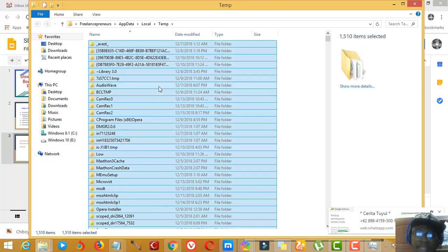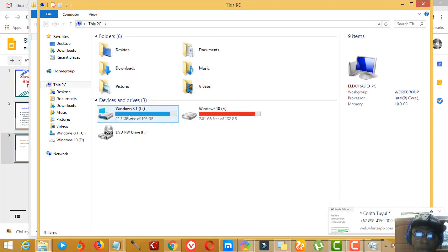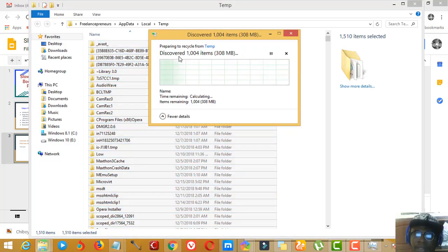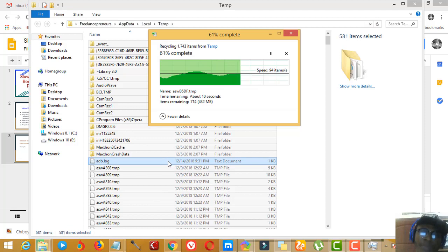Okay, and just to show you that this is having an effect on your PC's performance or the hard disk space, I want to just do something right now. I'm going to open my File Explorer. Over here, can you see I have 22.5 GB free? And let's see if these files actually amount to something. I'm going to delete everything right now. Just wait for a while. As you can see, it discovered 1,000 items. So we actually had like 500 MB worth of trash in this folder. Of course, it means a whole lot for those people who have very, very small hard disk capacity on their PCs.